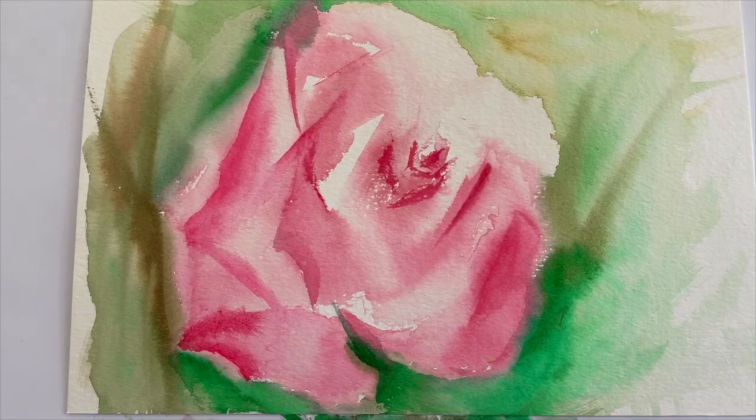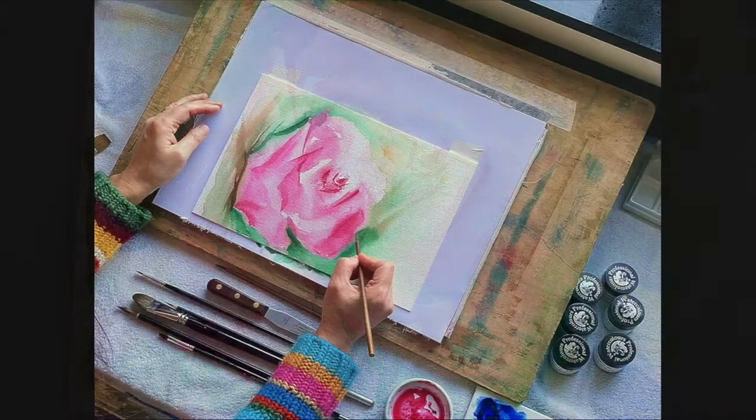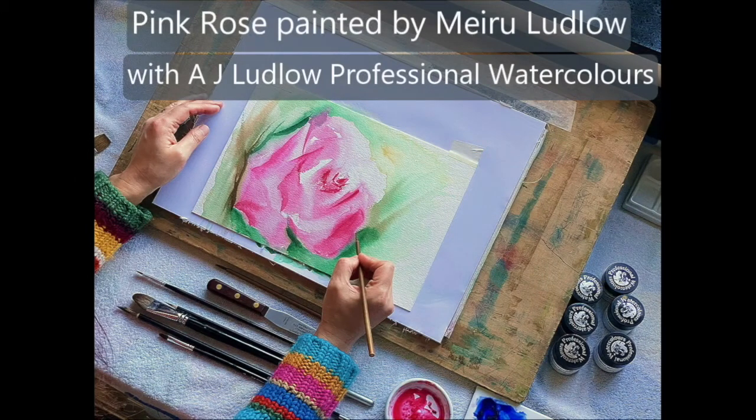Sometimes, by just looking at the packaging and painting these colours out, it is quite difficult to gauge their quality, and when the artwork starts to fade, it really is too late.